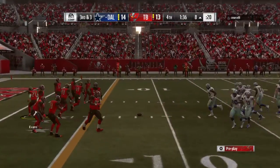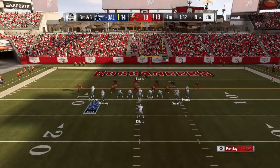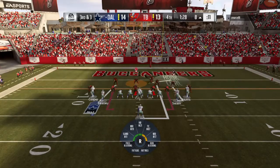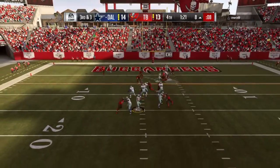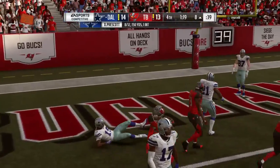The Cowboys on third down. They've been okay, 2 for 3 thus far. Here it's 3rd and 3. Here we go. Prescott. Oh, it's a touchdown if he holds on.